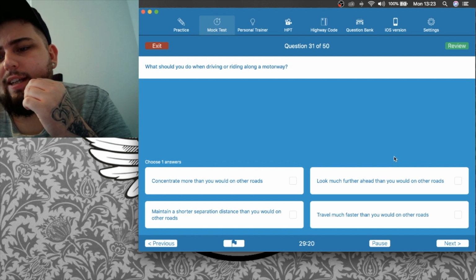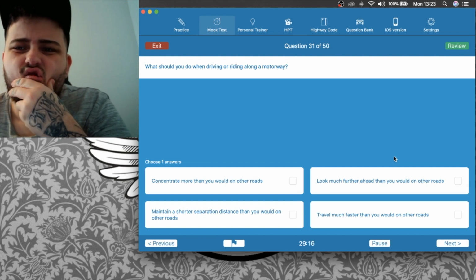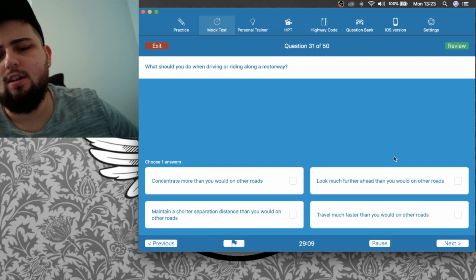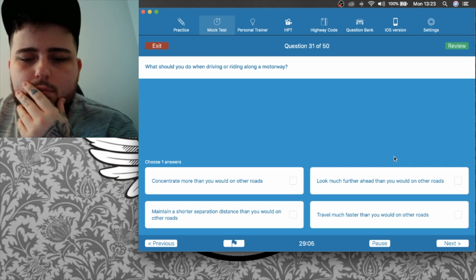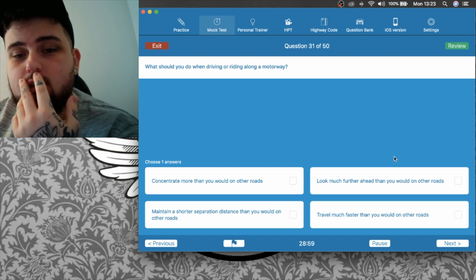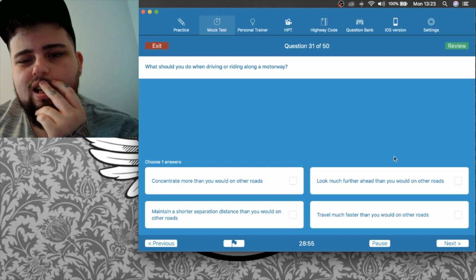Look much further ahead than you would on other roads as well. See, yeah, that's tricky. That's real tricky, man. Concentrate more than you would on other roads. You would, but then you should be concentrating on any road. And travel much faster than you would on other roads. Naturally, you travel faster on a motorway than you do in a built-up school area on a road.